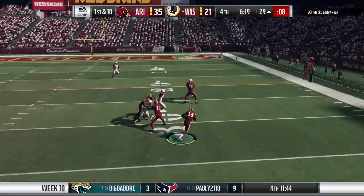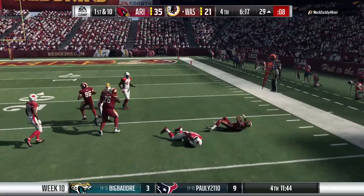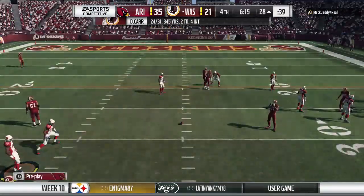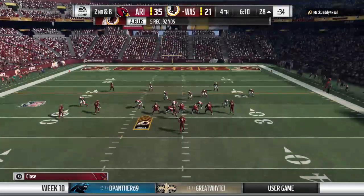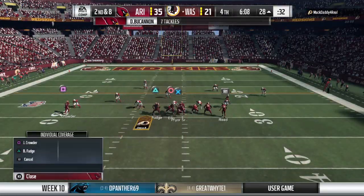Carr now on 1st down. Quick hitter here. It's complete. And he'll go down at the 28. Give him a couple on the catch. It's 2nd and 8. You got the big lead defensively, willing to give them that underneath stuff, right?